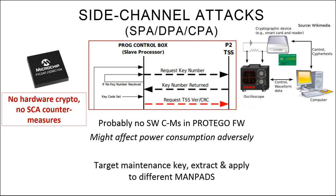Another way to try and obtain the keys would be using side channel attacks. I'm not going very in depth here. I'm assuming people are familiar with simple, differential and correlation power analysis. Interestingly, for the PIC microcontrollers, the ones that they chose here, there's no hardware crypto, and there's no hardware-based side channel countermeasures. There's probably, in my opinion, also no software countermeasures like blinding and masking or anything like that, because they might affect power consumption in an adverse manner. And that's an issue for Protego because there are extreme power constraints here, because you only draw power from the BCU or a battery that is in the grip stock. And in this case, you would target the maintenance key, extract it, and then apply it again to a different MANPAD.